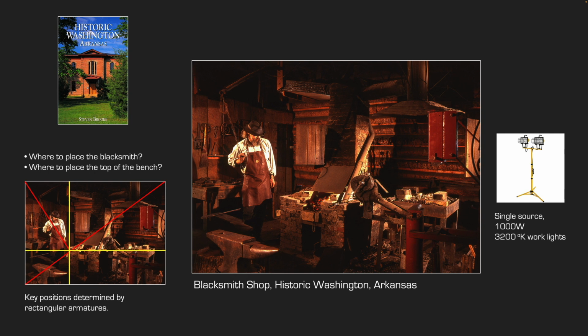When I was doing my book on historic Washington, Arkansas, I wanted to photograph the blacksmith in his shop. Well, it's not really very well lit. And I was trying to think, how am I going to light this? What kind of approach am I going to use? And I thought about how Caravaggio used his single light source and this control of shadows, deep shadow, bright highlights.